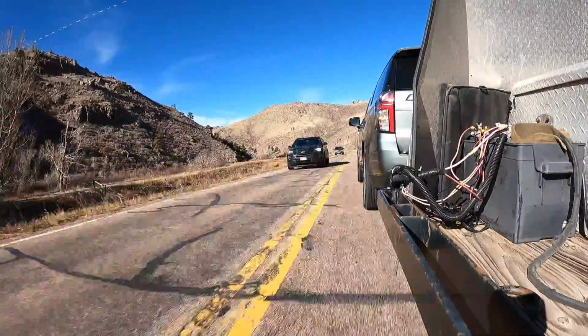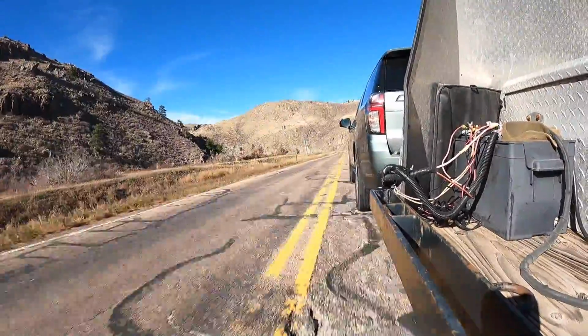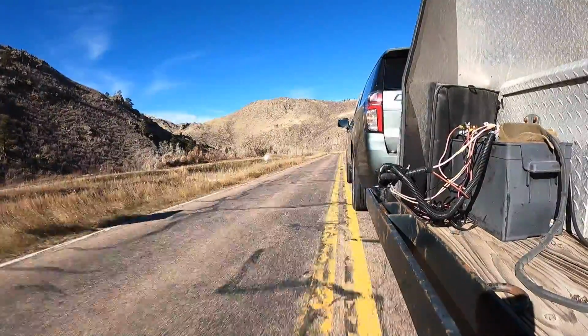I'm a fan of hybrids, but I'm really wanting to see a diesel hybrid come out in a Super Duty or a Heavy Duty.